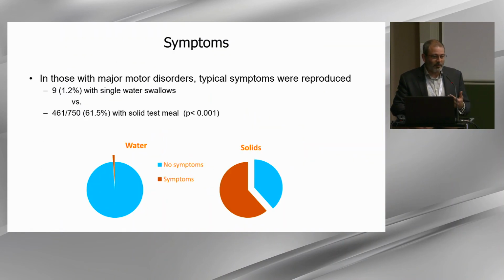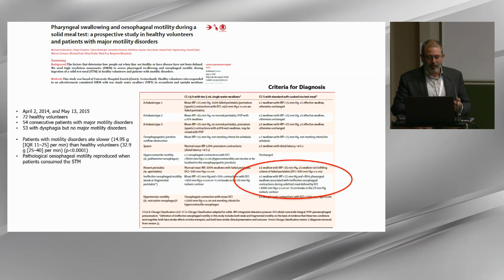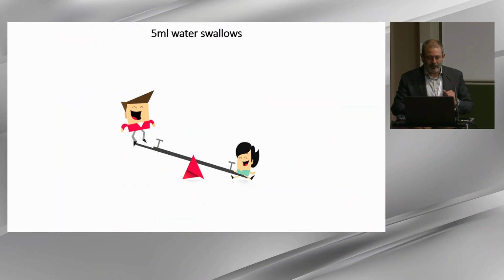And of course, symptoms are more likely, many times over, compared to single water swallows. And we hear the criticism that with the solid swallows there isn't very much evidence of protocolization. Well, in fact, there is. The study in the same journal, Lancet Gastro, gives a Chicago-style classification of how to investigate and diagnose patients based on solid swallows and a meal.